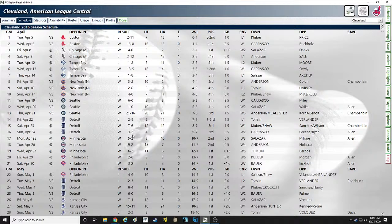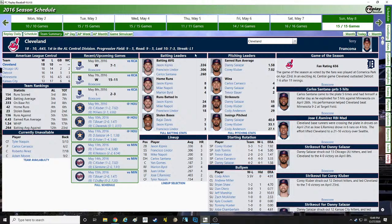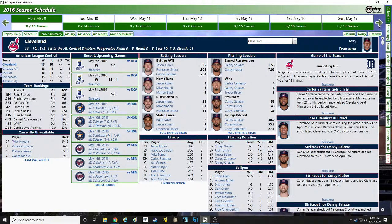2-8, 7-6, 3-2, 5-2, 9-2, 6-2, 2-0, 3-2, 4-6, 2-3, 8-4, 6-0, 7-1, 15-11, and 2-3. If you're looking at baseball, how your team did through the season, these look like regular baseball numbers. So I think it's good. I do think there's no problem there.